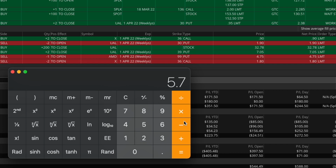So now we subtract from here, $32.78. And that means I made a profit of $5.70 per share. Multiplied by the 200 shares, that's a total profit of $1,140. So then finally, we subtract the 1010 I lost on just the put option contracts, right? And that means the net effect here is I still walk away with a profit of $130.